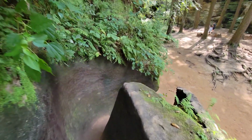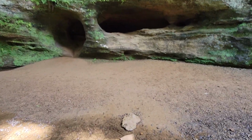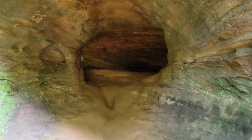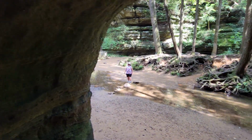Like these little Batman squeeze tears. Yeah, it's a little narrow. Yeah, it looks like there's a little cave over there that needs to be explored a little bit. Let's cross over. Oh wow, it does go way back in there. Yeah, there's a little cave over here.